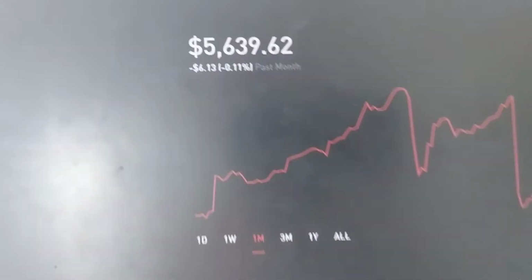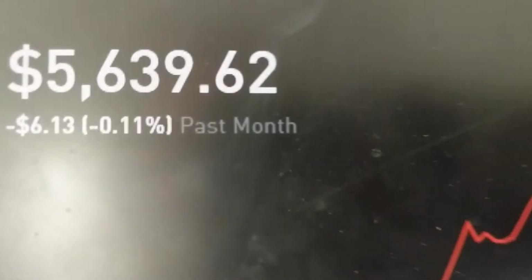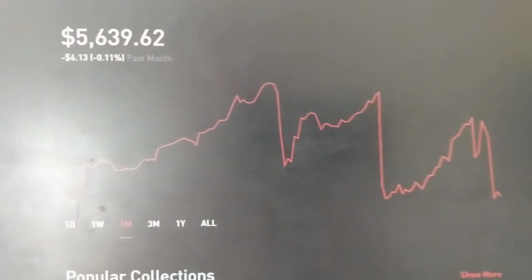All right, so with that being said, I'm going to show you I use Robinhood, which is a free brokerage platform. I'm going to show you my portfolio value. We're just going to walk through some of the changes on here, and then we're going to get into our actual positions. Okay, so this is last night. I've got over the past month here. It looks like I've lost $6. Okay, so you see this.